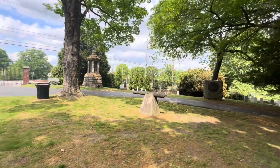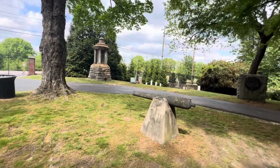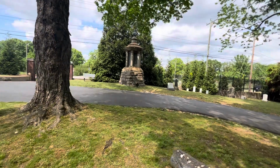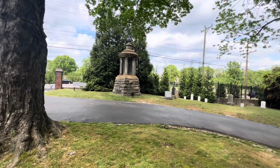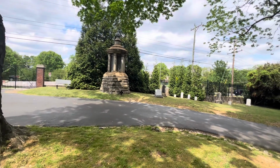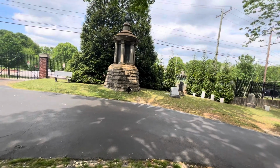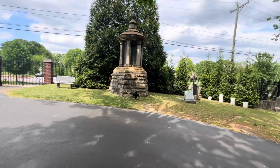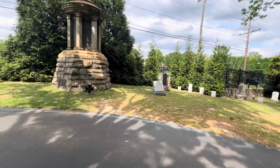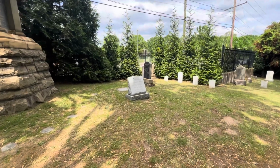Here's the site of George Pickett. You guys remember the famous story out of Gettysburg? George Pickett was assigned his entire division to go center of the battle against the Union, and his entire division was decimated. There weren't many men left, guys. This is where George Pickett's buried. On the side here, it's his wife.